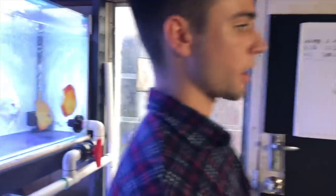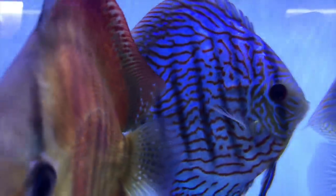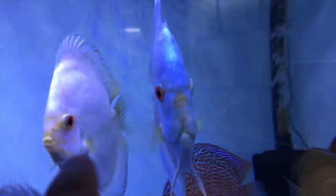So you also gotta remember that the smaller discus are harder to sex, right, Vincent? Yes, it's almost impossible. So they all look female. You can see better with this discus, this is a male. Male, because it's got that point and it doesn't intersect. They're all male.